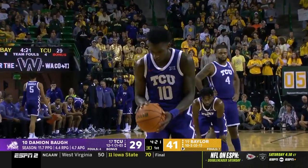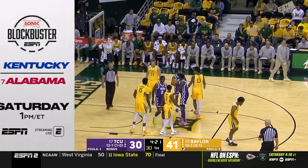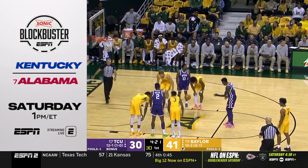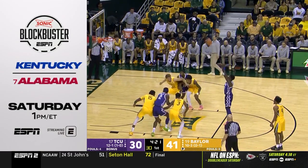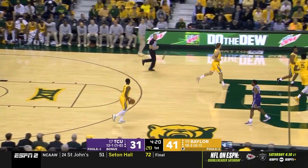So Damian Baugh at the line, shooting 1-1. And he makes the first. We have a men's basketball Saturday matinee for you with Oscar Tshiebwe, the reigning National Player of the Year in Kentucky, taking on Brandon Miller and number 9 Alabama in Tuscaloosa. Coverage of this Sonic Blockbuster starts at 1 Eastern on ESPN and the ESPN app.